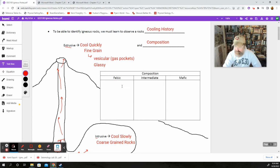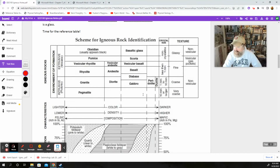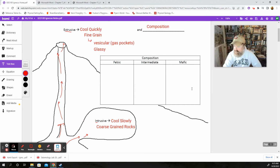Composition, how do I tell that? Well, there's different minerals in the lava, in the magma, and we've got names for those different compositions. There's felsic and there's mafic as endpoints, and then towards the middle is intermediate. And these are not strict categories. It's like a continuum from the more felsic side over here to the more mafic side.